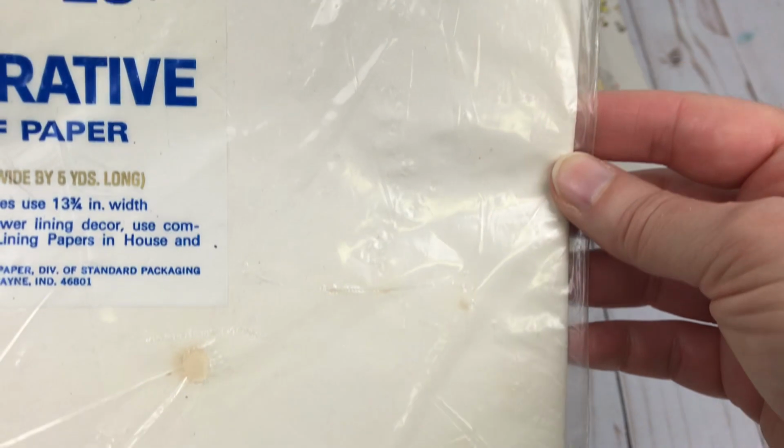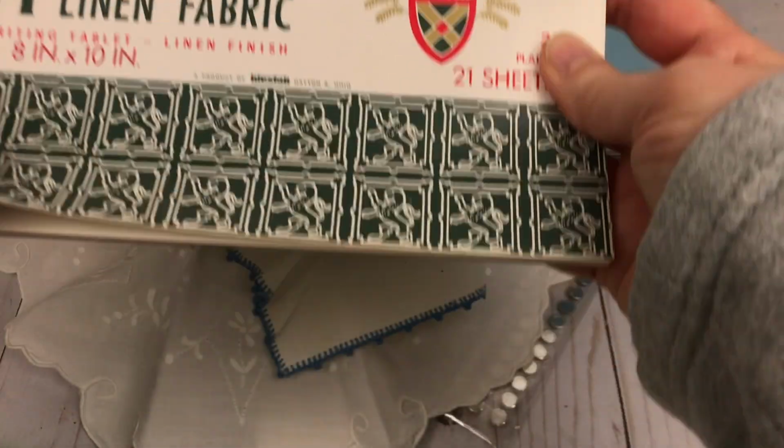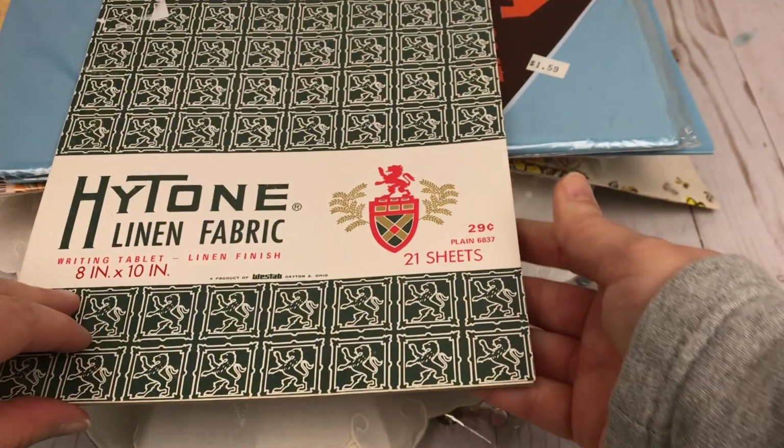Okay, oh, this is more shelf paper. Some flowers on it. All right, and here's some blue shelf paper. And I have a couple of those, so I'll probably cut those apart. I found some linen fabric writing paper.